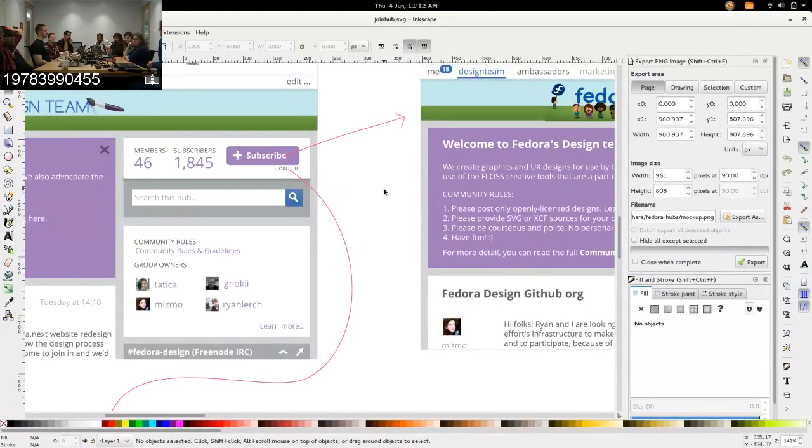A lot of forum software has that kind of stuff too. Yeah, this person's tagged with Python. Yeah, exactly. So you know that they're going to be someone who could help.